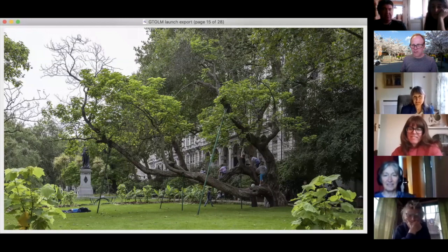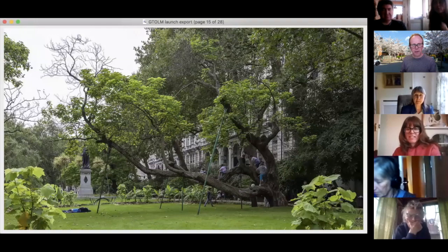This is a species that was very popular with the Victorians. It's the Indian bean tree. If anybody knows the Indian bean tree, it has really attractive flowers, a bit like a horse chestnut, which appear in high summer around July.